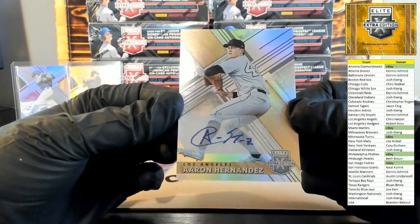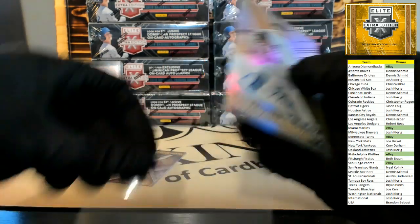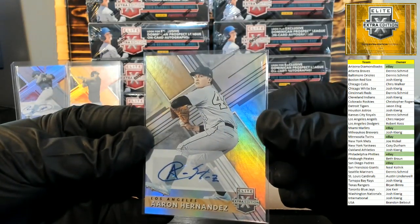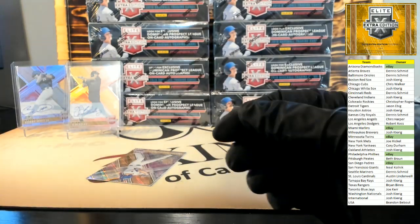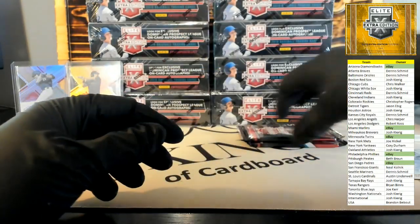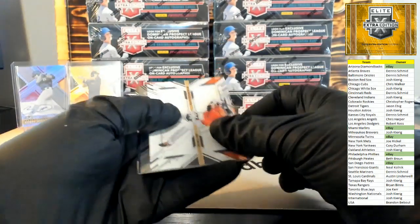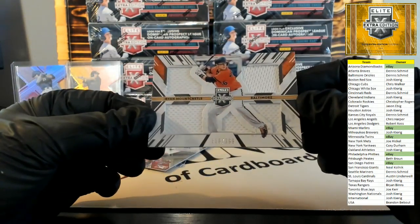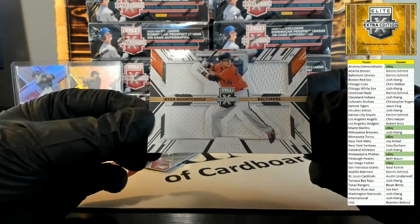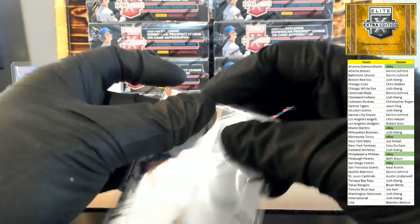Aaron Hernandez. Not that Aaron Hernandez. To the LA spot. Chris, yours or no? Yay or nay? So you just save them up and sell them on drafts. Probably a smart man. Brady McConnell. Yeah, I remember he was hard to hit in Prism. He didn't have base cards, but he had autos. Let's see. Ryan Mountcastle, Orioles. I remember having to refund that spot a lot.